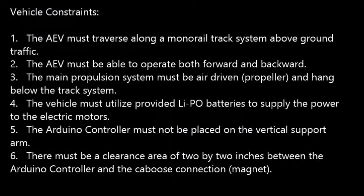For this project, there were time and design constraints. The team had to come up with a working AEV by the end of the semester. This was a huge time constraint. Another time constraint included the time it took the AEV to travel around the track. The maximum time allowed for the AEV to complete the run was 2.5 minutes.